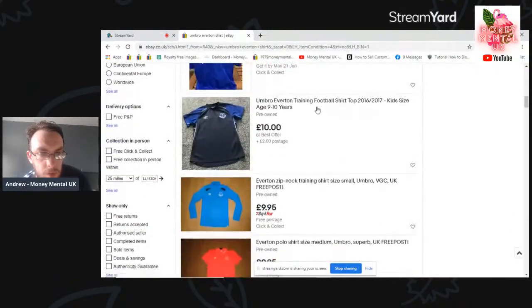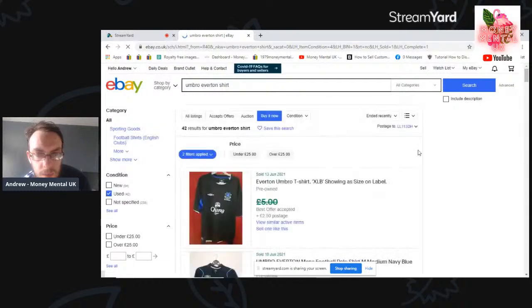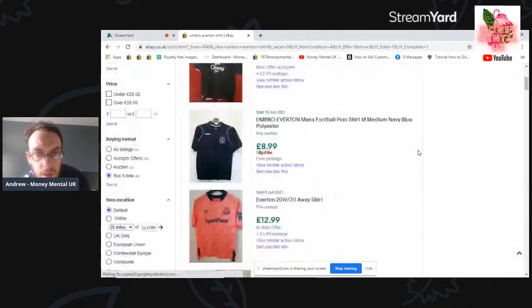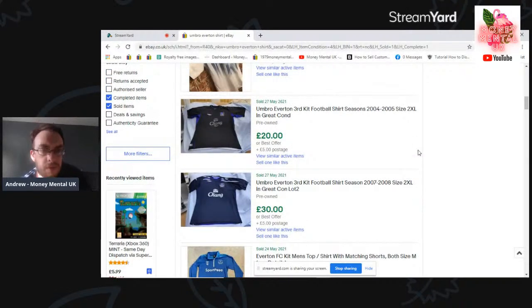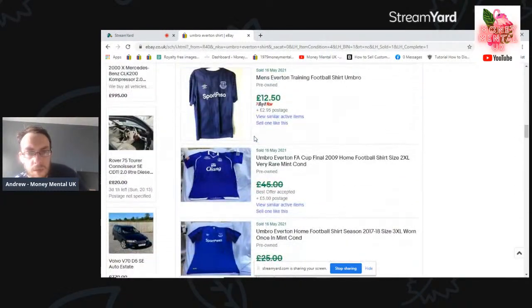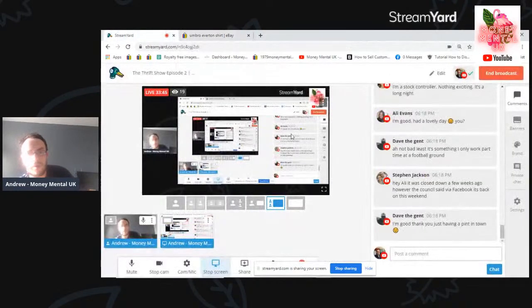Let's go for sold. That's a boys. That's not an official shirt. Blah, blah, blah. 2007, 2008, 2004, 2005. That looks like it. So, yeah, it could be 25 quid. Need to research it more, but we'll say 25 quid.